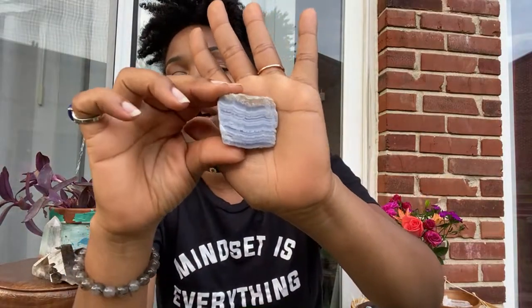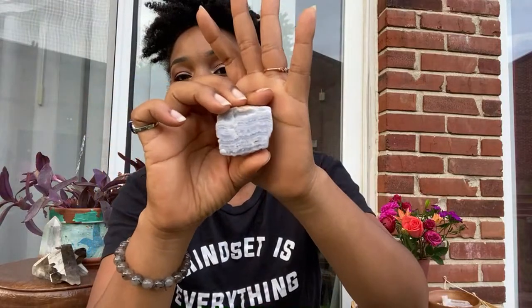Ooh, so your mind is really gonna be, because 12th house has a lot to do with that. It's a very mysterious house, similar to the 8th house. There's a lot of stuff in there you don't know what's going on, honey. But blue lace agate, for one, is gorgeous. And then you see the striations or the lines, and it's really pretty. It's really a soft, beautiful, calming stone.